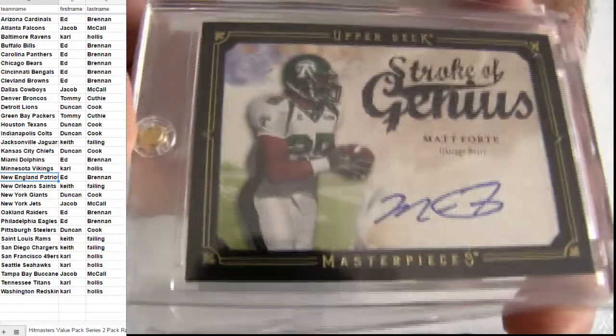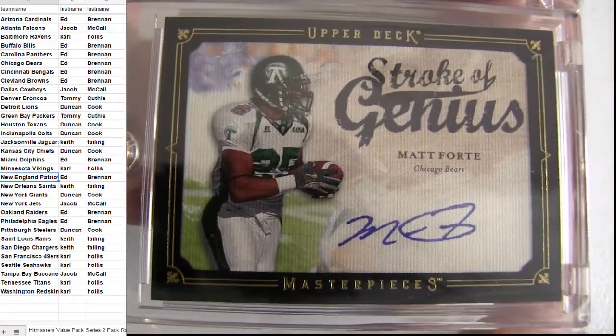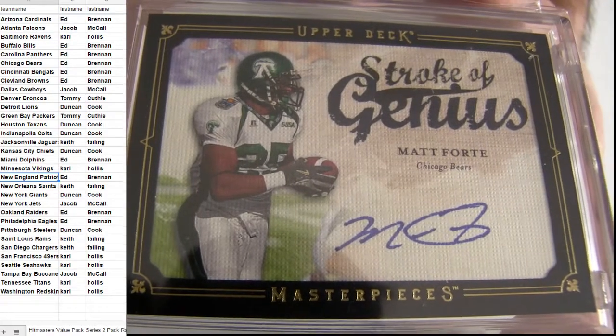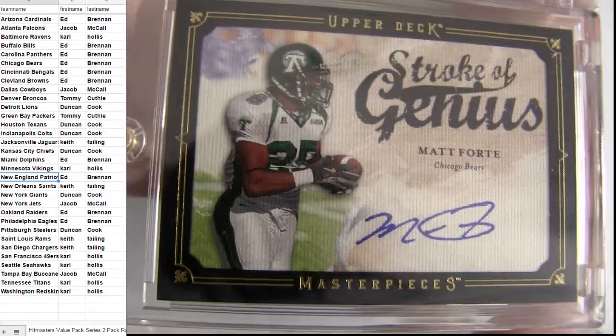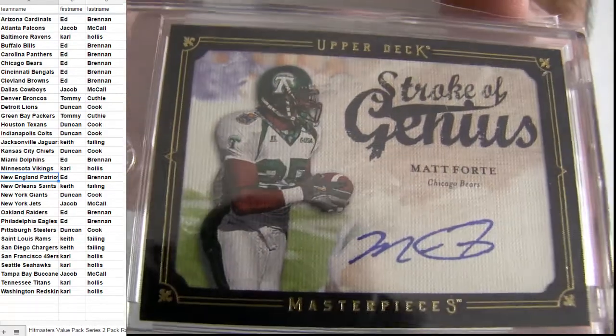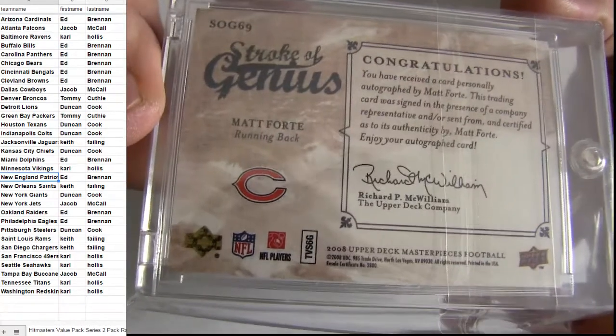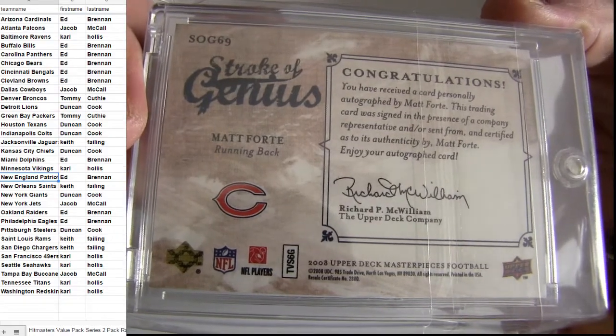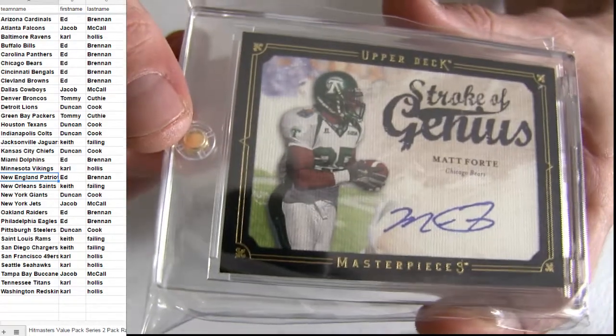Forte. Check it out. Got the Upper Deck rookie. On card masterpiece, Bears pickup, Ed B-R-E, nice hit, stroke of genius. Forte rookie, coming out of our Upper Deck masterpiece, nice pickup there, Ed.